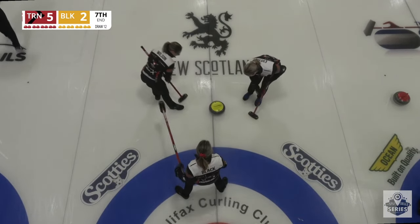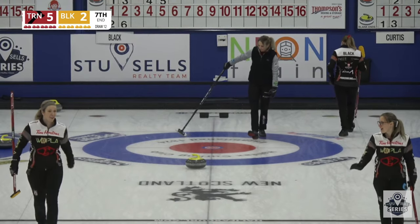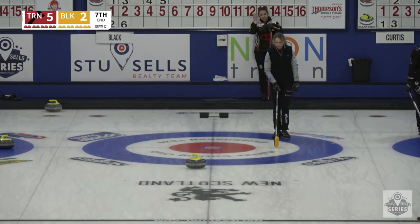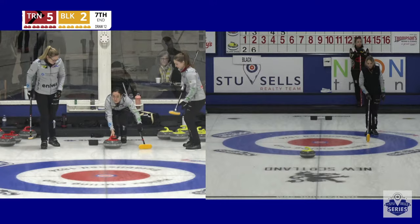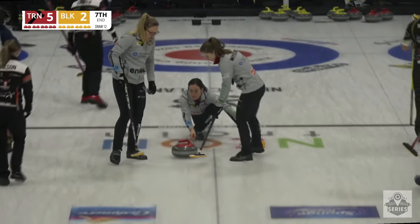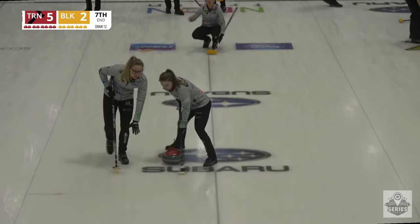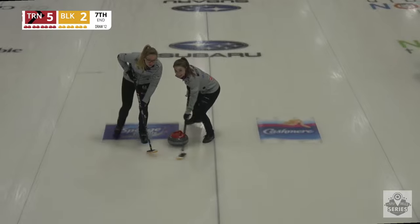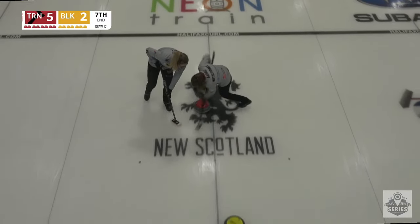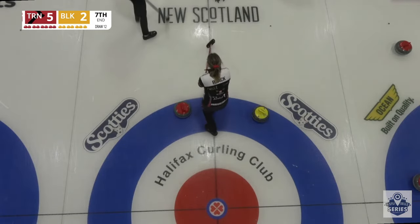Stacy Curtis threw first, so it's quite possible they got something too, in the sixth end. Now, here's where the no-tick rule is actually interesting. It's not on the center line, so they are playing the tick. Yeah. And trying to push it into the rings. That's a great shot, yeah. What the?